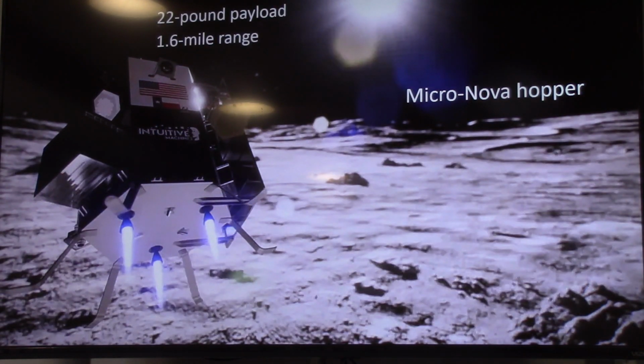And that's what it looks like. 22-pound payload. It weighs more like 10. This is what I was looking for in the 1.6-mile range. The surface temperature is 250 degrees in the day, Fahrenheit, minus 208 at night on the surface of the moon, big range. It goes to minus 370 in the craters. So just operating in that temperature, does anybody know what 0 Kelvin is? Yeah. I don't know the number, but this seems to approach that.